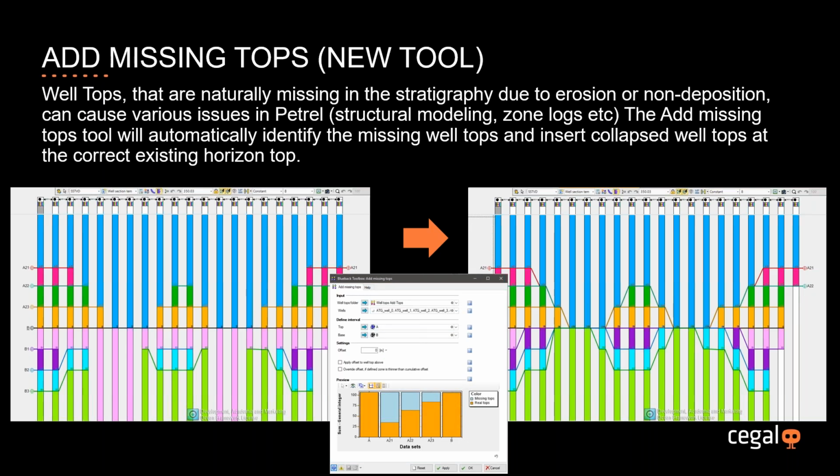When you have geology with erosion or non-deposition, you will have wells where certain well tops are missing in the stratigraphic column. In Petrel, it is useful to have those missing tops present as collapsed tops, and the Add Missing Tops is a tool that automatically will add these missing tops as collapsed tops.